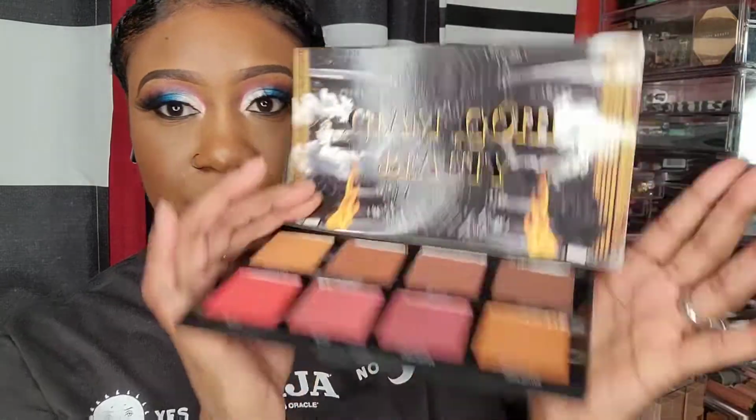This is what I'm talking about when you have some brands that will make a palette and you can only use a few shades out of that palette, and it's like you kind of wasted your money. This, no. Morphe said no, we finna go in. They did the darn thing with this palette.